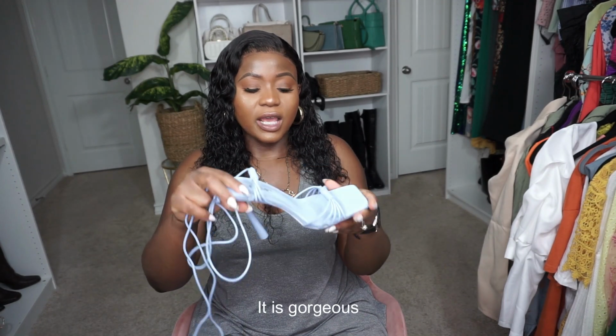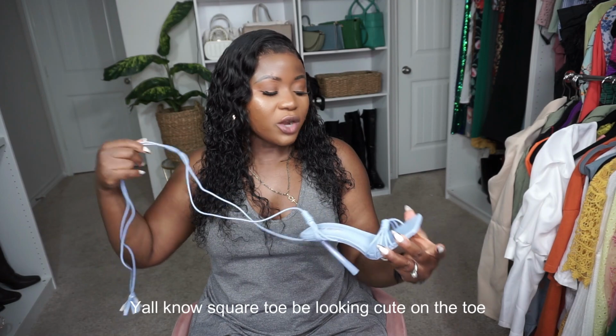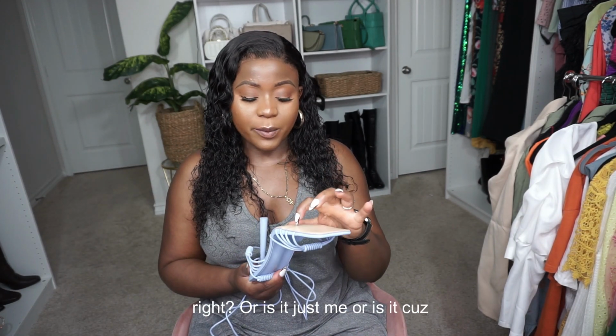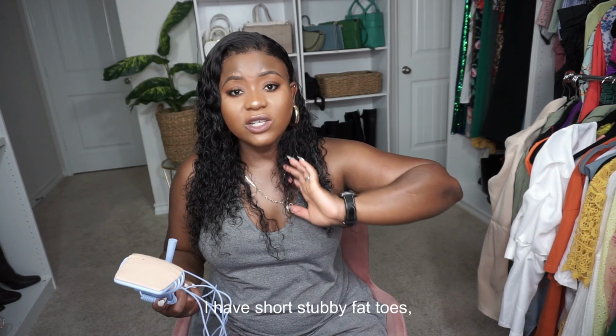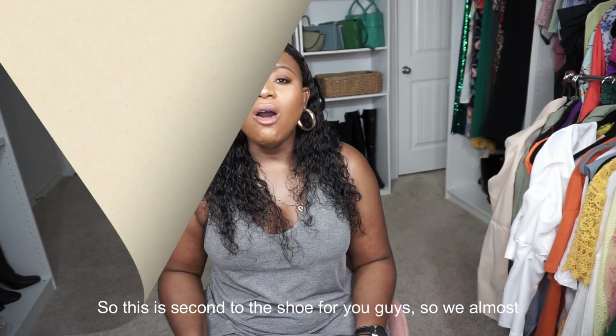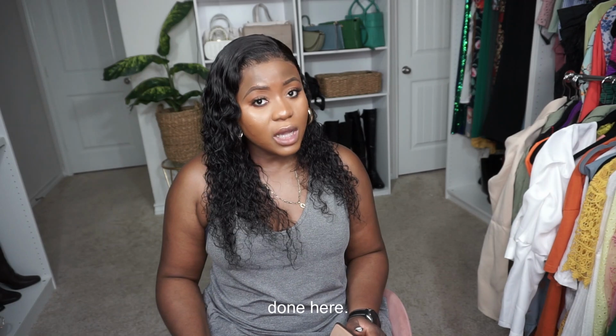I freaking love this. It is gorgeous. It looks cute. Y'all know square toe be looking cute on the toe, right? Or is it just me? Or is it because I have short, stubby, fat toes? But I like this. So cute, so nice. Oh, it's the second to the last shoe I have for you guys. So we're almost done here.